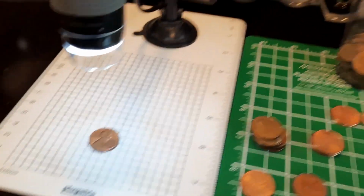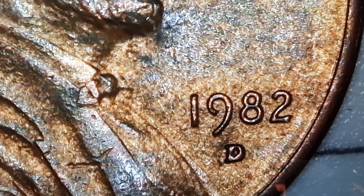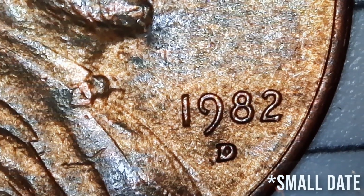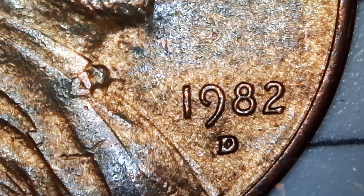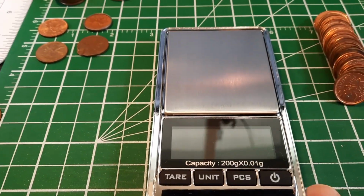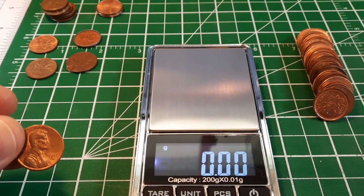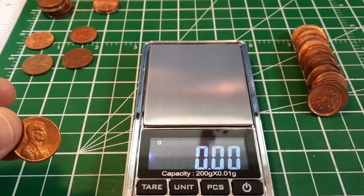Same roll, and I'm bringing you in because I have found a 1982 Denver minted small 2 variety. Now, for those of you who are familiar with American coins, this could be very common if it's made of zinc. If it's made of copper, it would be exceptionally rare. There might have only been a couple found. And the only way to know for sure is to put it on the scale. So I'll turn the scale on here. If it is zinc, it's going to weigh 2.5 grams or more or less. If it is copper, it should weigh about 3.1.